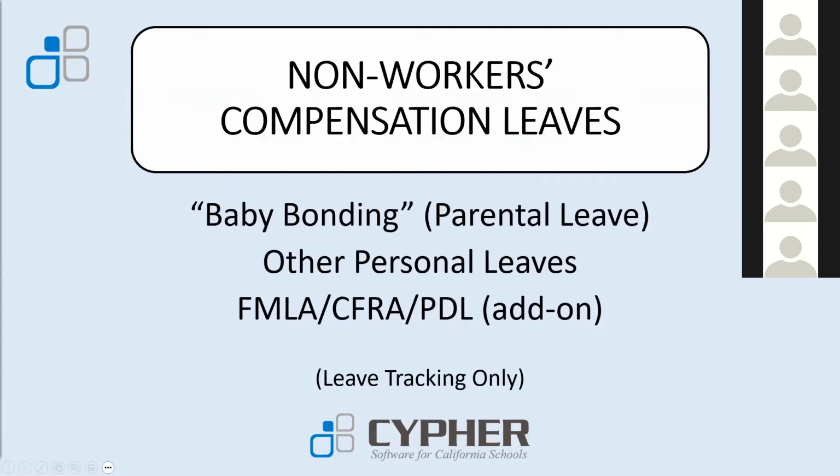Okay, so on the leave tracking product is where our biggest changes have occurred for this release. We have beefed up non-workers' compensation leaves a little bit. Cypher has always been intended to handle leaves, even if they're not work-related injury leaves. We have added baby bonding or parental leave. We have other personal leaves, and we've made that process a little easier to use.